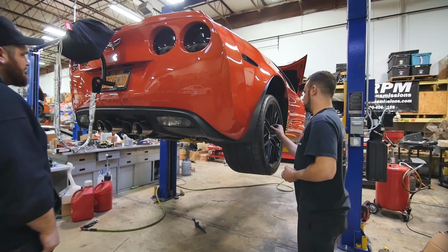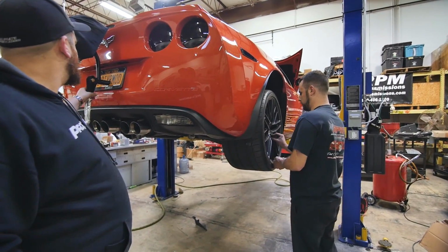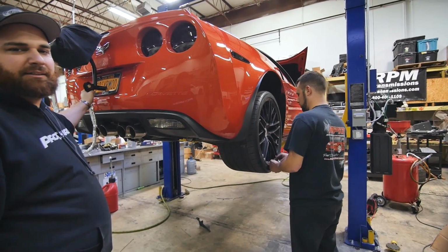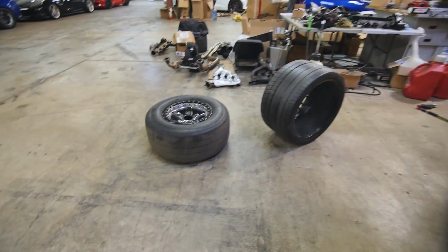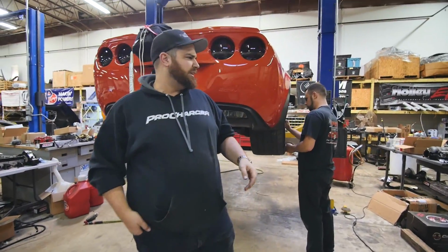We should probably put some more water in the ice tank too, unless, I guess we don't have any ice. I don't have any in there, but we should probably put some more water in there. Yeah, I'll pay attention to the temps. I'm not just putting those on for the dyno, obviously. He's got new tires too, somewhere over there.